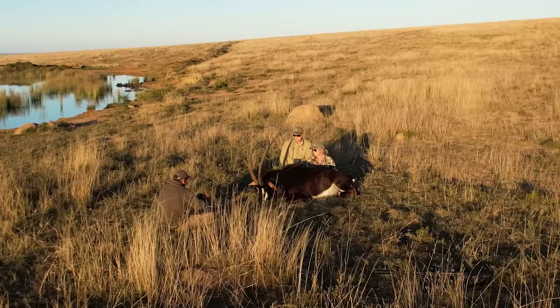Yeah, the bullet's sitting here. He's in good nick, nice thick red neck, and the bulls get a darker colour. And obviously these thicker, massive horns, nice gnarly grooves in that. He's very nice. That's an awesome bull. I've been watching him for a while. Well done. Another great animal, man. Congratulations.